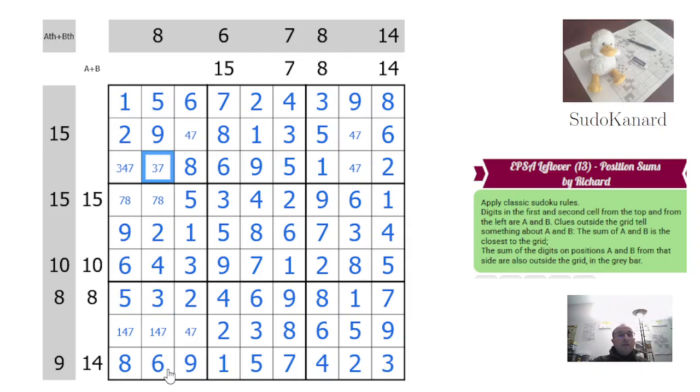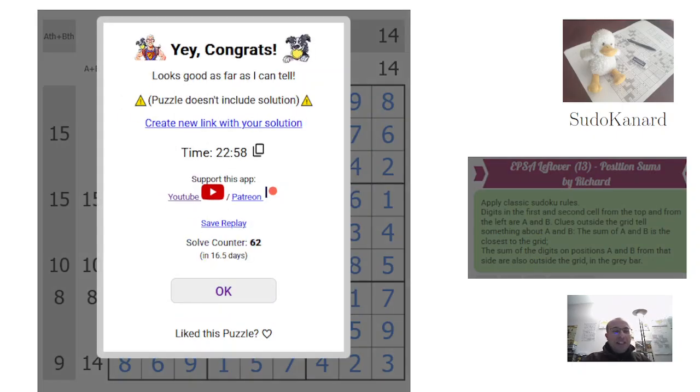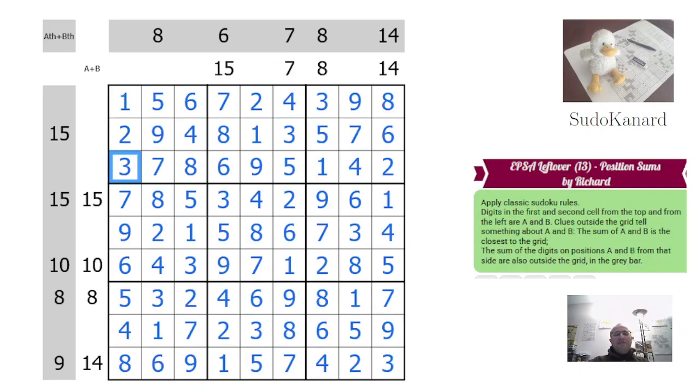6, not 4. What am I missing? Yes, 7, 8, 4 here, 1, 7, 4, 7, 4, and 7, and 3. And this is it. So that was tricky. I'm really glad I managed to crack it. But well, such a difficult construction, but as always very elegant.